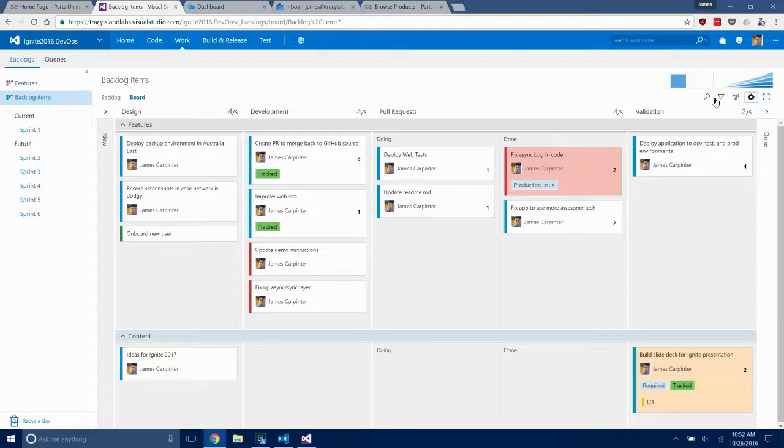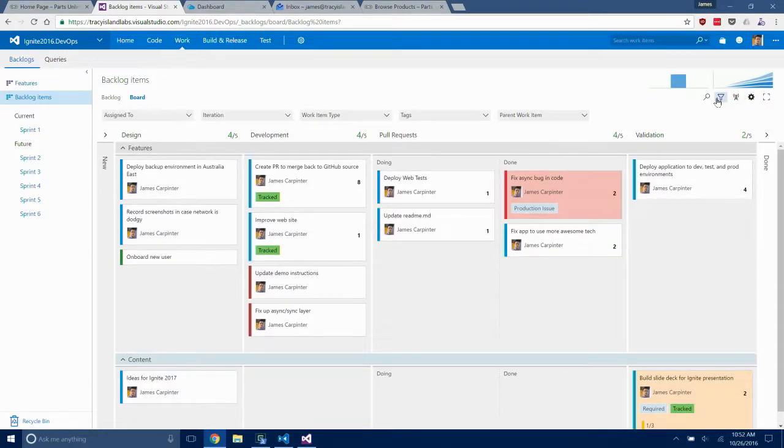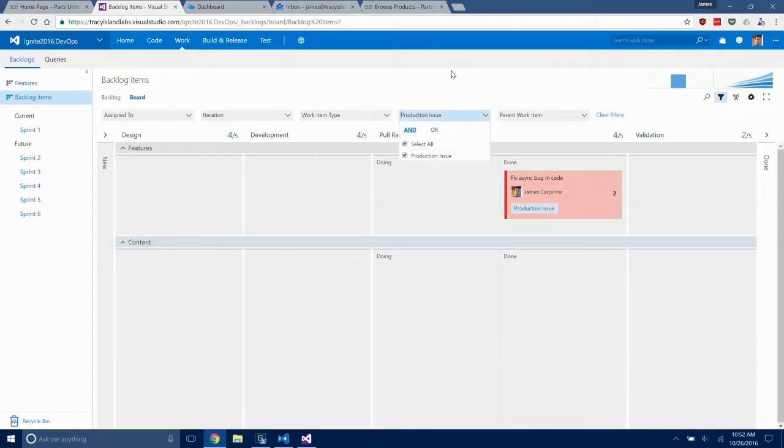We can also do filtering directly from here. Obviously, Visual Studio Team Services has for a long time had really rich query capabilities, but now you can actually filter directly on the board. And one thing that we've found particularly useful is liberally using tags to highlight things and then use them in our queries.